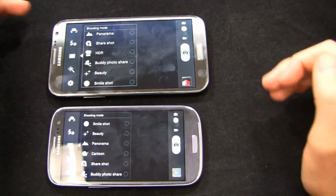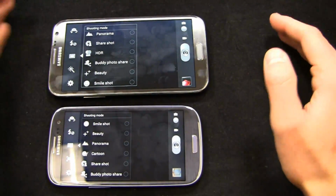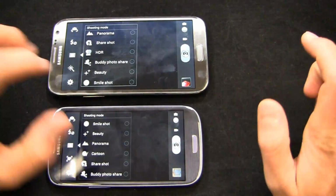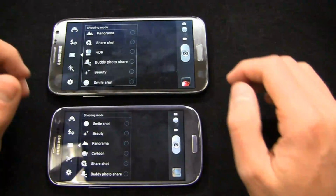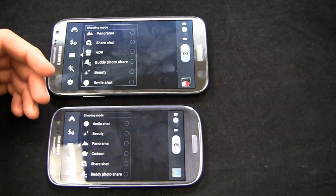So Share Shot is great, Buddy Photo Share is great. These are the types of features where you walk into a wedding or an event, you all have Note 2s or Galaxy S3s, you can jump onto a personalized Wi-Fi network, and when your buddy takes pictures, it shows up in your gallery as well.